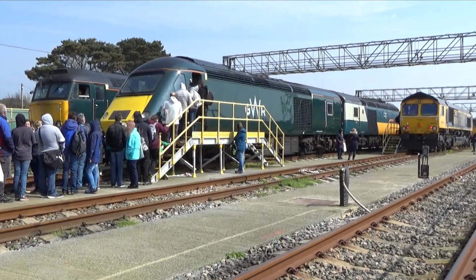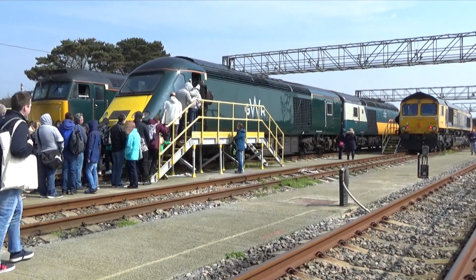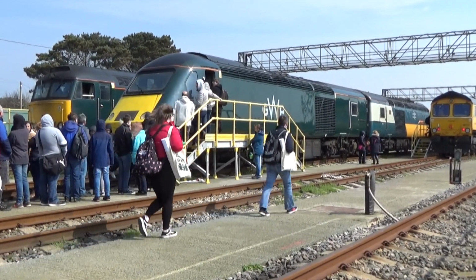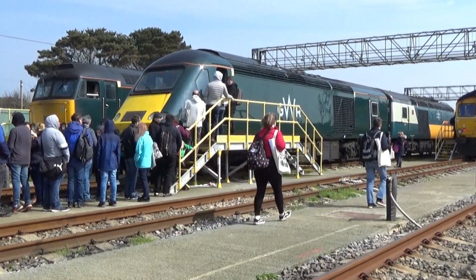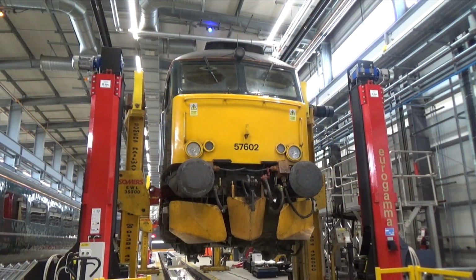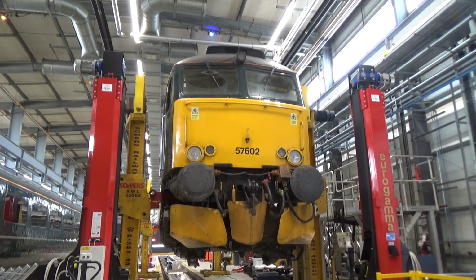The GWR's 57s are all named after castles in Devon and Cornwall and operate mainly on the Night Riviera service between London and Cornwall. They were once familiar residents at the Old Oak depot just outside Paddington, but are now found at Reading and here at Long Rock.